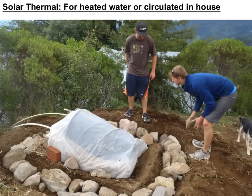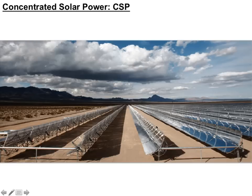You can also actively build structures to collect solar heat, such as this solar water heater that we're building in Guatemala. Concentrated solar power focuses the sunlight to one small area. In this case, these parabolic mirrors focus the sunlight to a thin pipe containing a fluid that ultimately turns a turbine and generates electricity. But one can also do other things with this concentrated sunlight, as we'll talk about later.